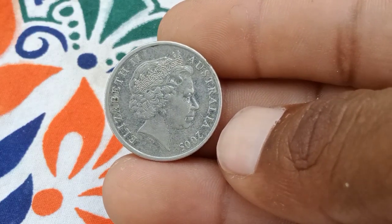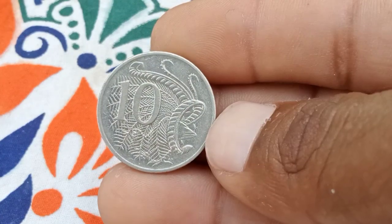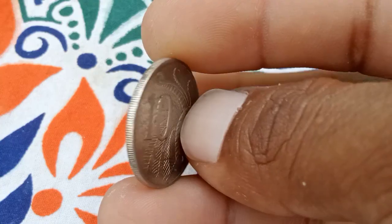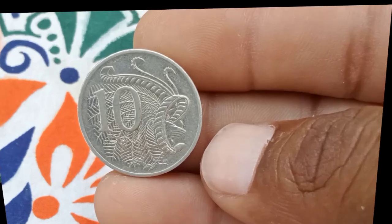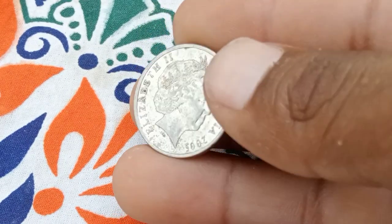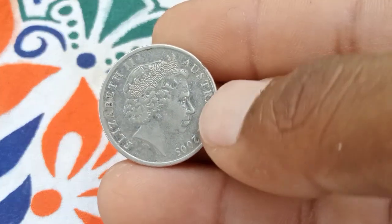Coming to the most exciting part, the current market value. As of today, a 2005 Australian 10 cents coin in very fine condition typically holds a value of around $1,000, $20,000 to $150,000. In most cases, it stays close to its, but depending on demand, condition, and buyer interest, it can sometimes fetch slightly more. If the coin is in extremely fine or uncirculated condition, the value could increase further, but in very fine condition, it remains modest yet collectible.